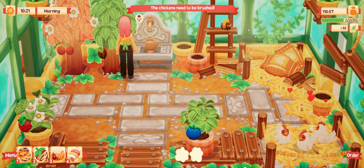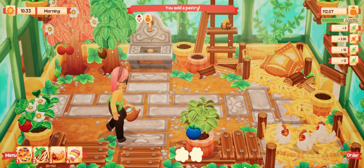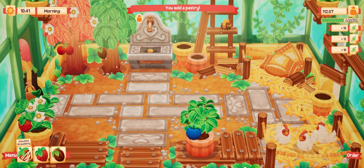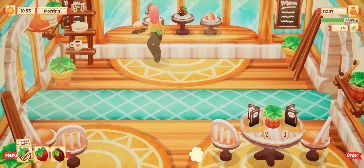Also... Okay. Still a pastry. Wow, they're going fast. Okay, hold on pastries, I gotta water the plants. No, no, no, no. Oh, no, pastry's gonna burn! Ooh! Okay.